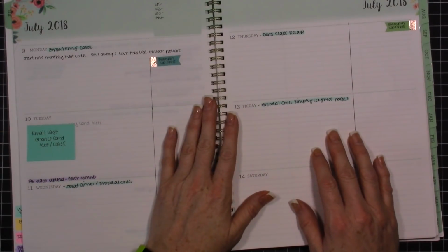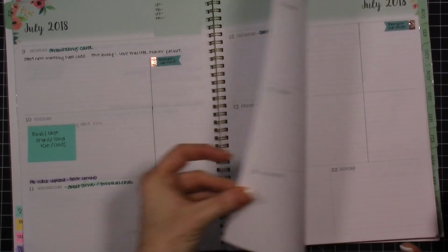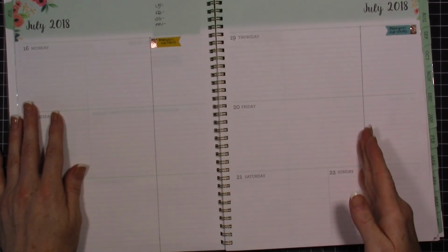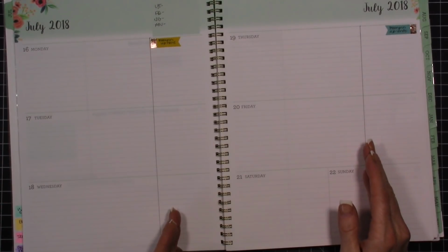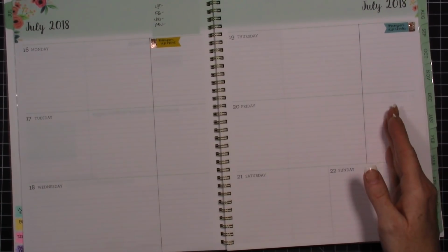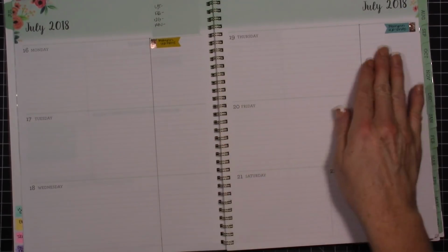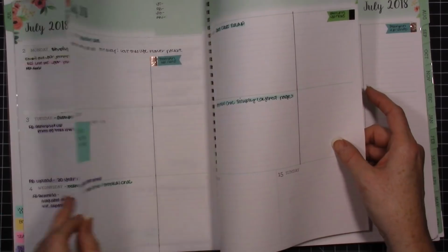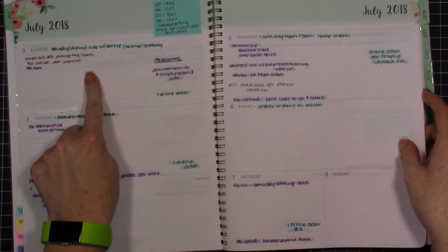So what I decided to do is take this planner and draw a line, so that I have room to write different things down here in these boxes, and then I can do what I've been doing, which is working by just writing my notes.